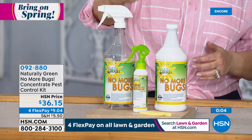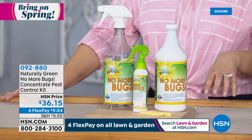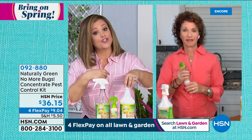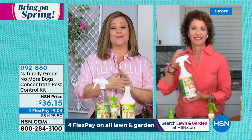You're getting the travel bottle. You get the empty as well to mix. $9 and change gets it home. And by the way, if you're ordering auto ship, you only get the empties and the travel and the sponge on the first shipment. You will get your concentrate as often as you'd like, and you can still cancel at any time, but that price will never change for you. So 092-880 is your item number.